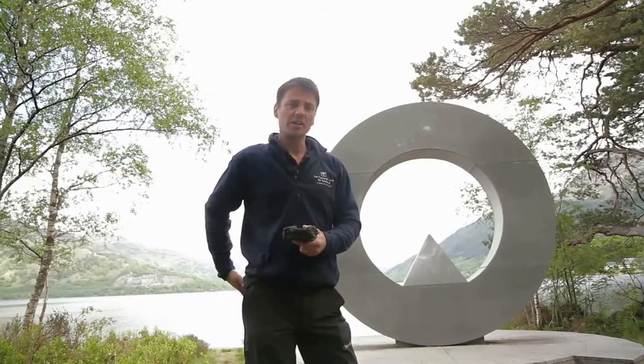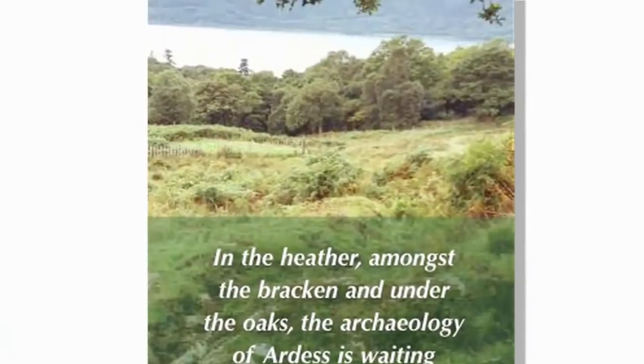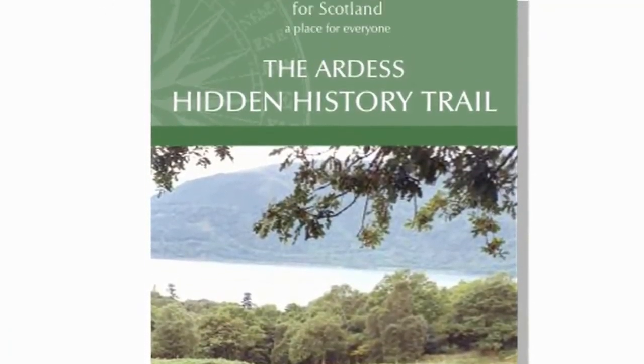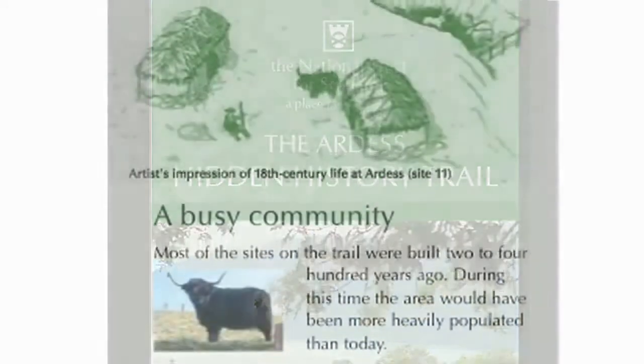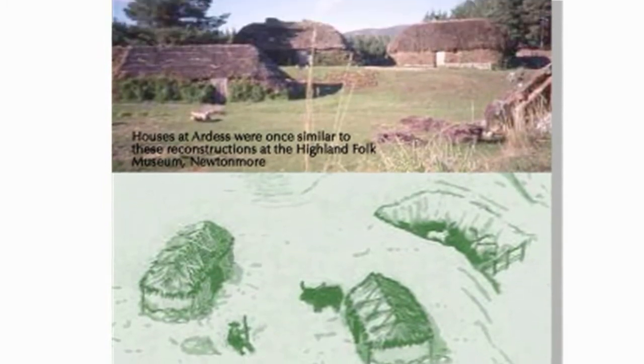And you can get a great glimpse into the story of people on the east side of Loch Lomond if you visit the Ardess Hidden History Trail from the National Trust for Scotland's Ranger Base, just 700 metres north of the car park, where you'll find signs of house sites, farming, the iron smelting and other activities that people were getting up to in this landscape over the centuries.